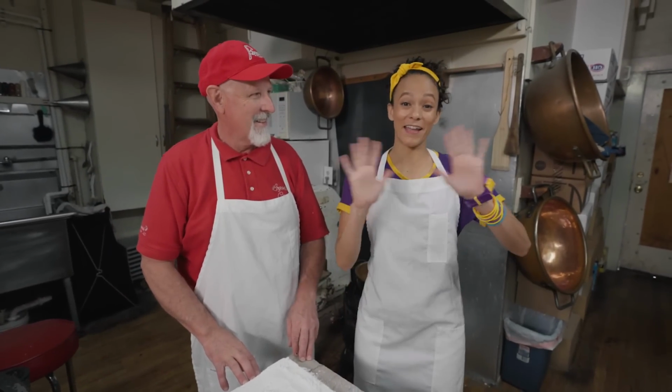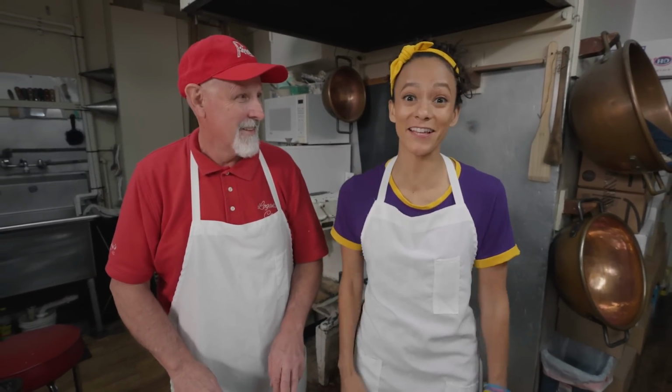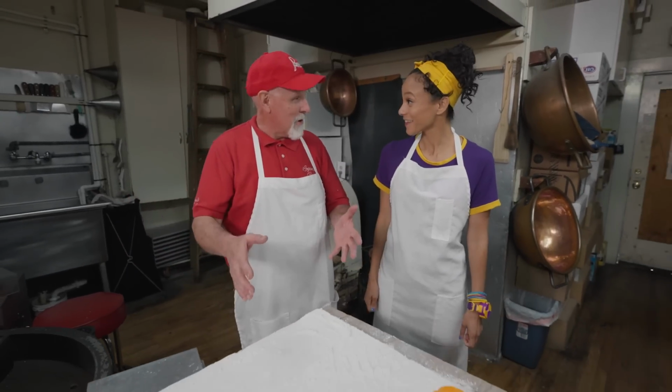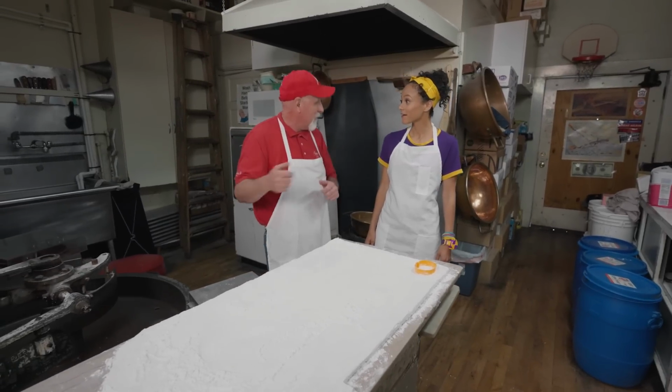Okay, I have my hands washed nice and clean, and I'm wearing an apron. I'm ready to make some treats. Well, welcome to the back room at Logan's. This is where we make our candy. We made some marshmallow today. We're going to cut out some special shapes for Blippi for a little bit later.